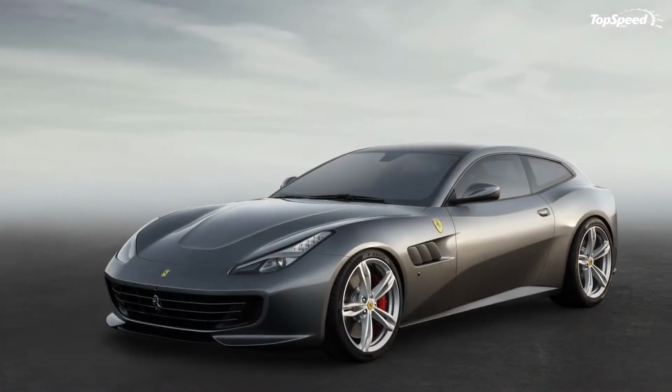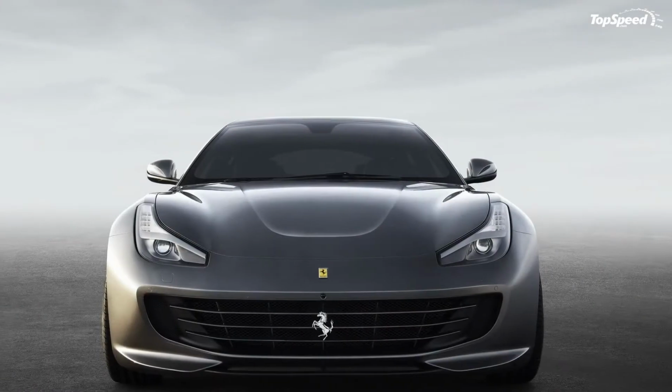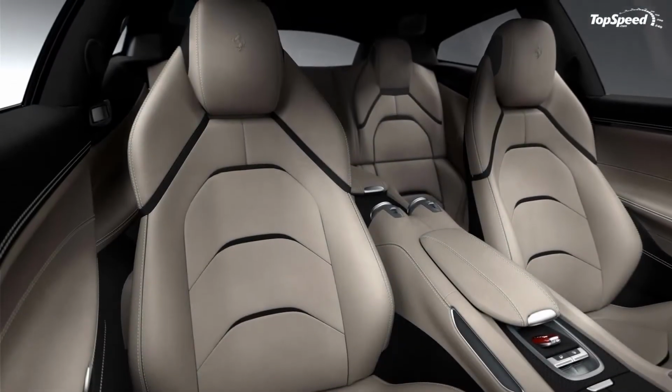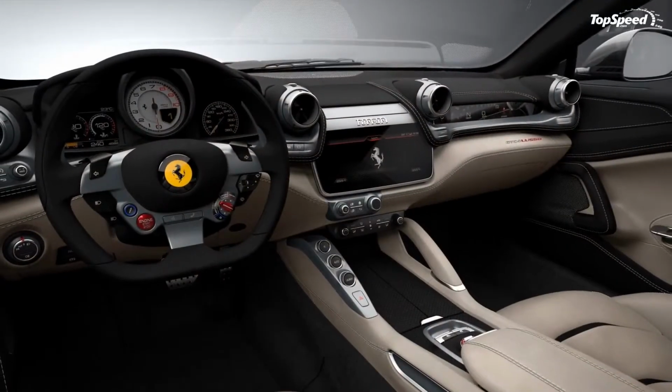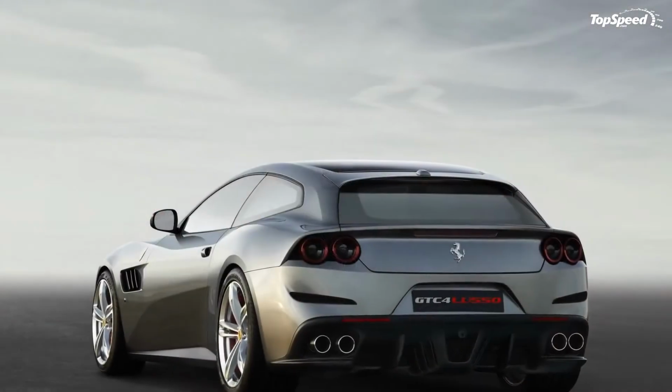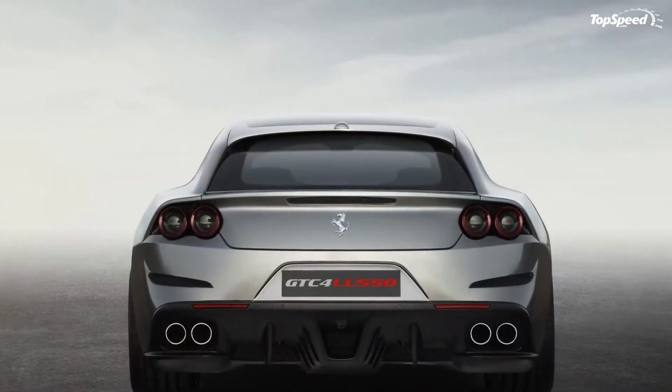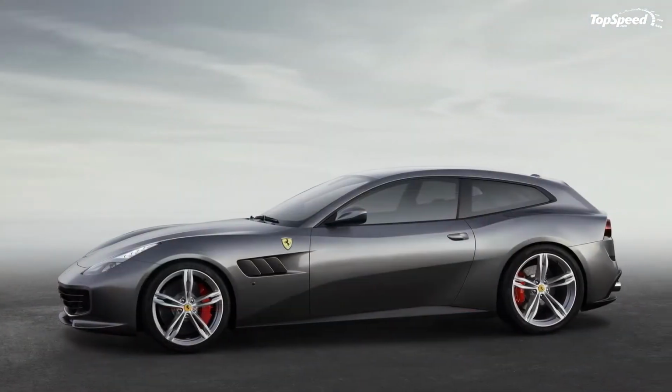Exterior. Styling-wise, the T version appears to be identical to the V12-powered GTC4Lusso model. All the aerodynamic elements, including the front bumper winglets and the race-inspired diffuser are there, as are all the design updates that came with the GTC4Lusso.